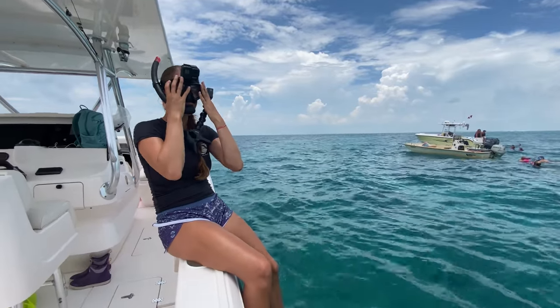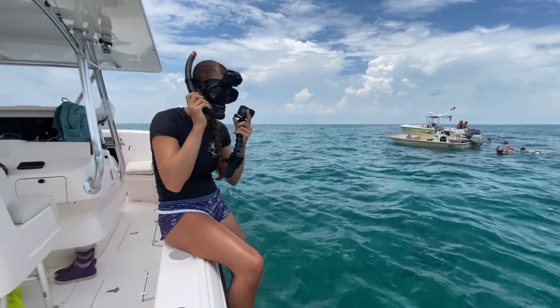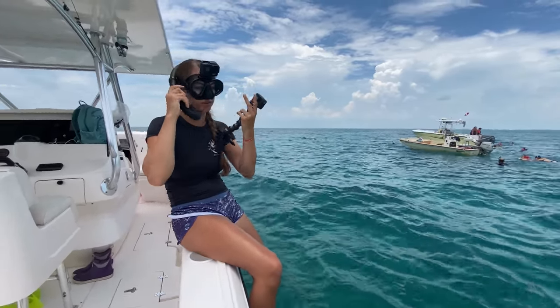Hold your mask. And hold your breath, because you'll suck it in through the snorkel. So maybe don't even wear it. Ready?